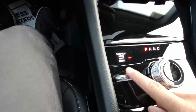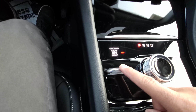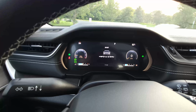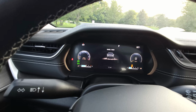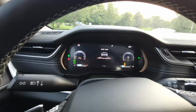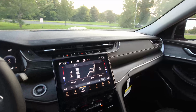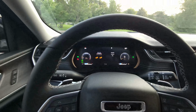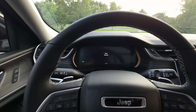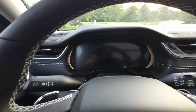You got your different modes here. You got snow and mud, snow, auto, and sport. So when you do that, as you can see in the instrument cluster, it starts changing the modes: auto, snow, sand and mud, and just leave it on auto. It's a beautiful interior, very, very nice. There's your start button right here. Let's show you guys real quickly how that looks when you shut off the car. I let you know to check the back seat because I opened the back door.